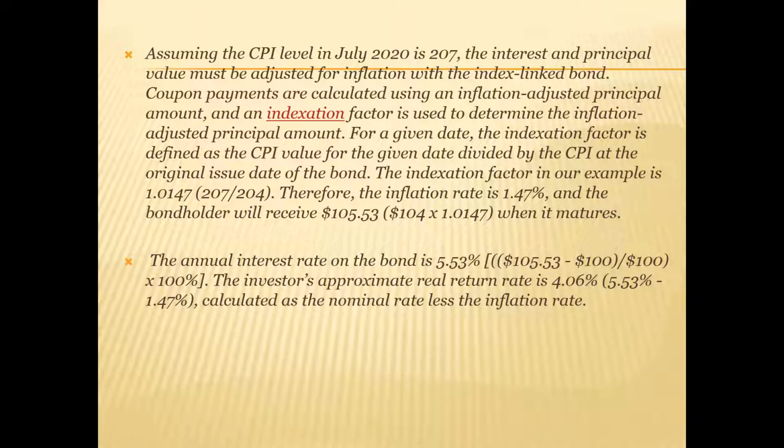Interest and principal value must be adjusted for inflation with the index-linked bond. Coupon payments are calculated using an inflation-adjusted principal amount, and an indexation factor is used to determine the adjusted principal amount. For a given date, the indexation factor is defined as the CPI value for the given date divided by the CPI at the original issue date of the bond. The indexation factor in our example is 1.0147, which is 207 over 204. There is an inflation rate of 1.47%.